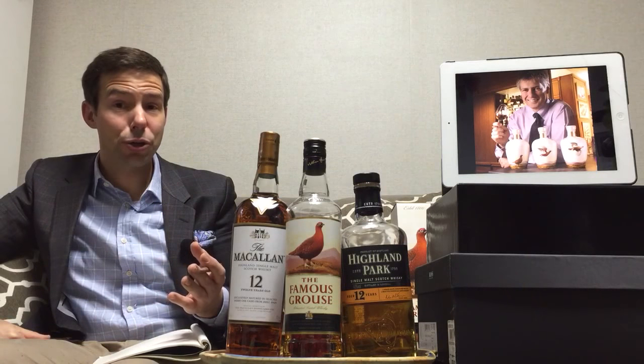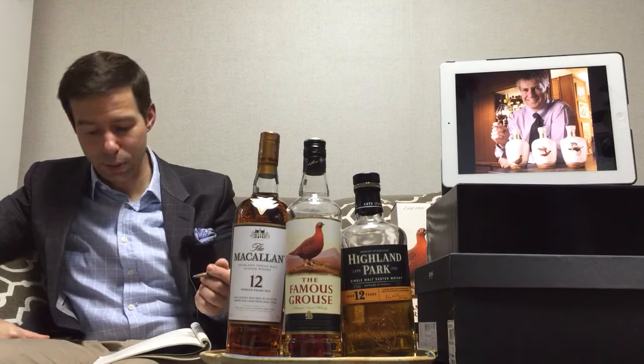And oddly enough, in the finish, you get a little bit more apple, caramel. It's a little bit drier, slightly sour. So interesting. I like the nose better with water. I like the palate, the taste better without water. And the finish a little bit better with water too. So you can really mix that up a little bit.